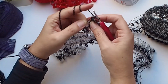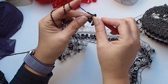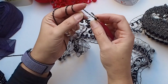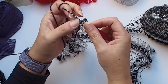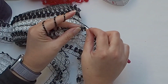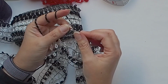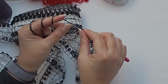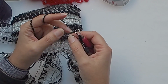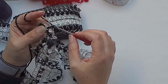models you will create. For example, you can attach this ruffled yarn on the skirt and create a nice ruffled skirt, or on the tunic. You can create a nice summer tunic, or on the top, summer tops, summer dresses. Everything for summer could be perfect working with this yarn.